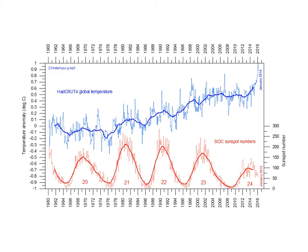If we just plot temperature again against the sunspot cycles, you'll see here that we've seen this upward trend in temperature and this massive spike that we saw during January and February this year. Notice that while that has increased, sunspot numbers have decreased.